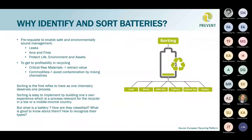But before starting, we need maybe to go to the basics: what is a battery? How are they classified? They have many, many names. Sometimes people will talk to you about this type of battery, which is the same as this type. If you don't know all the nicknames, then you can get lost eventually. So we'll go through this and we'll be able at the end to recognize their types. And that's the first step.